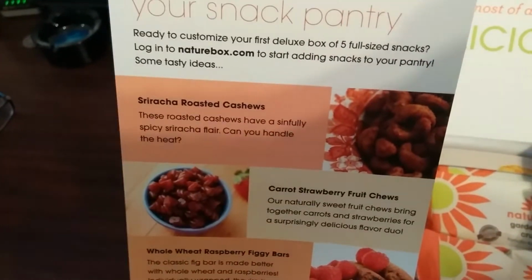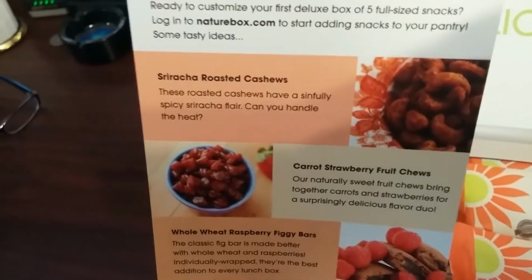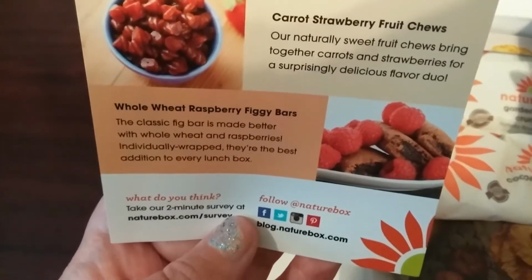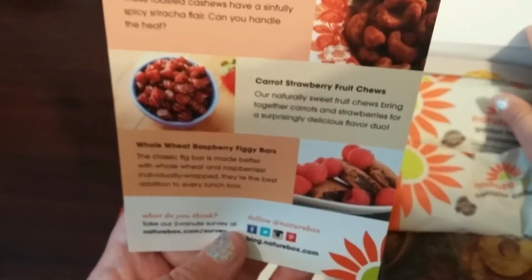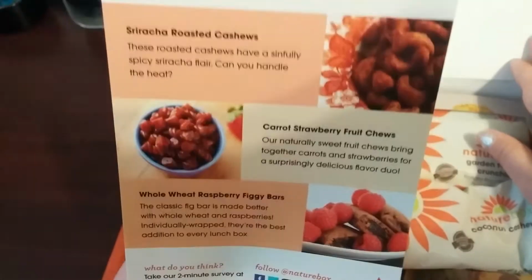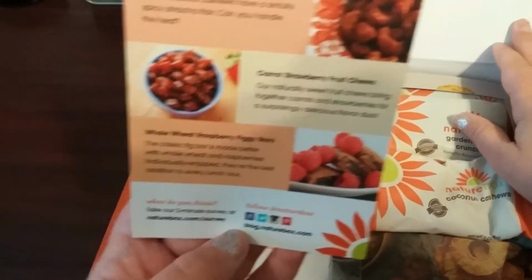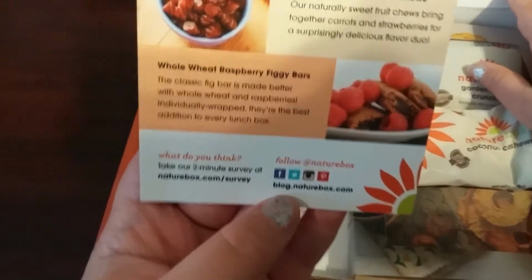And what's it say on the box? Does it tell you about your snack pantry, ready to customize your first deluxe box and 5 full-size snacks? Oh, so you can customize your first box that you get with snacks. And they have sriracha roasted cashews. That sounds really good. Carrot strawberry fruit chews. It's interesting. And whole wheat raspberry fig bars. I like fig bars. What do you think? Take our 2-minute survey. And then, of course, you can follow them on Facebook, Twitter, Instagram, and Pinterest.